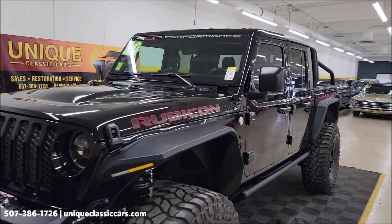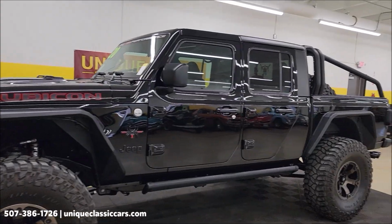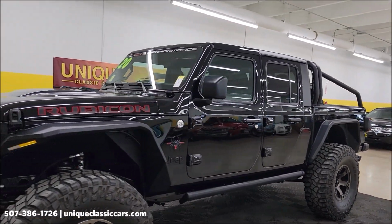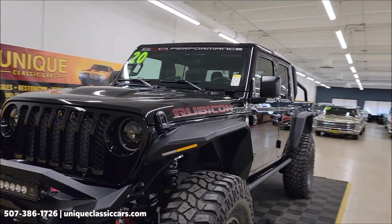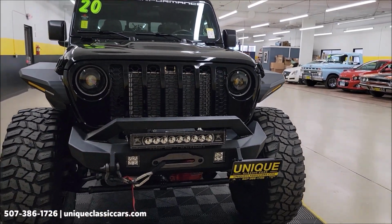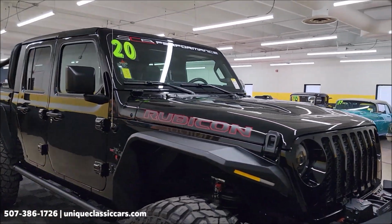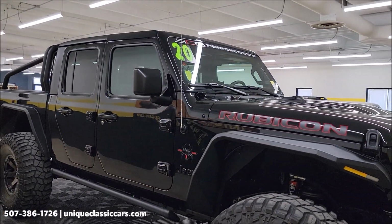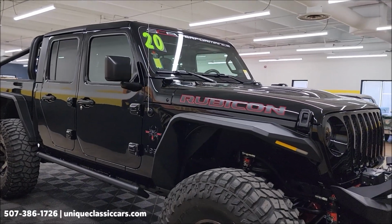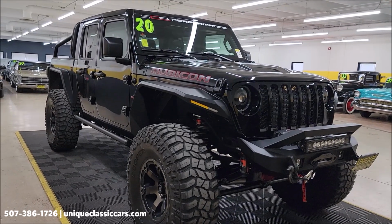Awesome color combination with the black, the red and gray highlights, of course the Black Widow emblems on it, and all your modern amenities: power windows, power locks, power steering, power brakes, AC blows cold, and a lot of add-ons. There will be a list of the specialty features on this vehicle in with the still pictures, so I'll try to highlight a lot of them here, but I won't be able to hit them all.